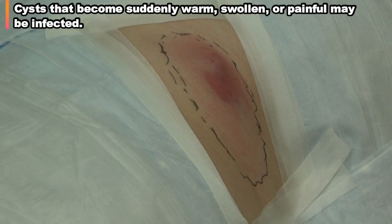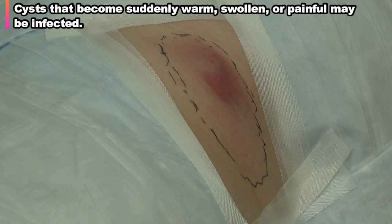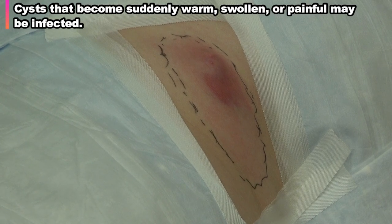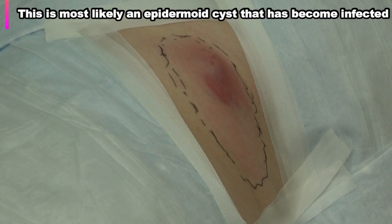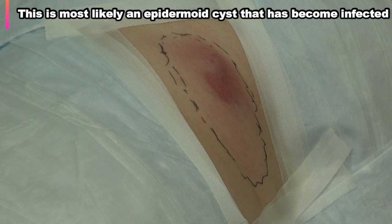So in your case, we can't put stitches in this and close it back up after we open it, okay? So it's very important. What we're gonna do is we're gonna open this up, drain it, and we're gonna pack it. And we know that there's an underlying cyst that we're gonna have to deal with down the road. But right now, all we're gonna be able to do is drain it for you.